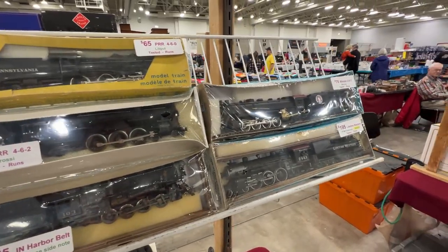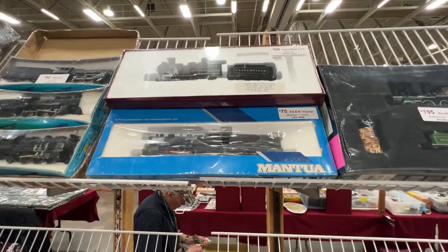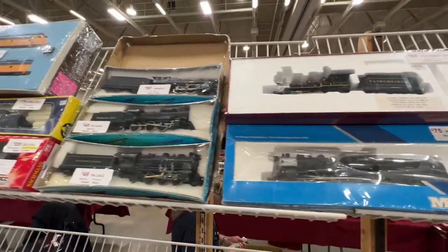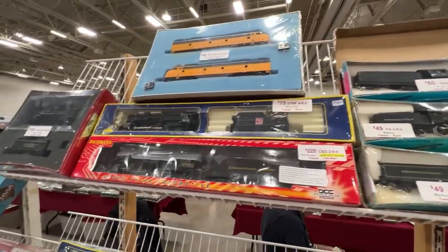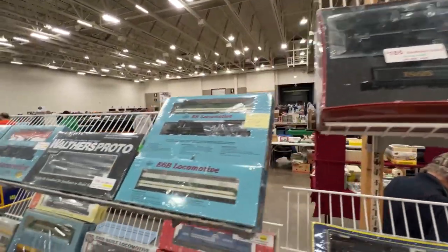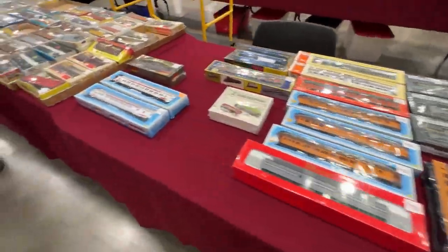Their stock had significantly decreased from the previous day. A lot of their engines disappeared. They had some really nice Spectrum stuff. Another Mantua 460, but not the limited edition. Some kit engines, if that's your thing, and a few custom River Rossi pieces, which I obviously avoided like the plague.